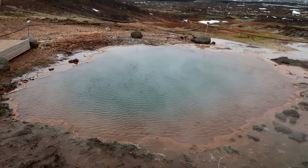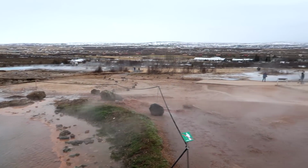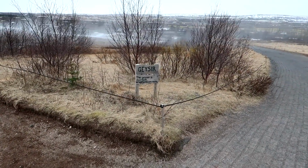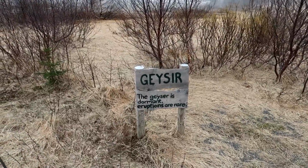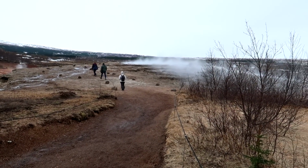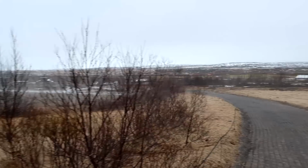Wow, look at this. Beautiful, isn't it? Wow. Love the signage just over here. This geyser is dormant. Eruptions are rare. And there you can see it just over there, still steaming away. And you can get pretty close to it still down there. That one looks huge. But as you can see, it's dormant. So not much chance of seeing that.